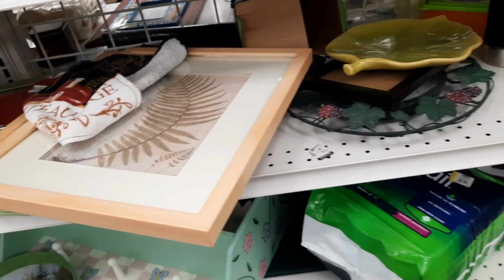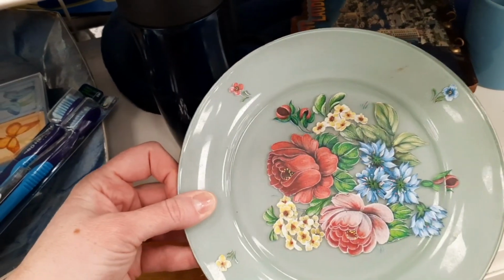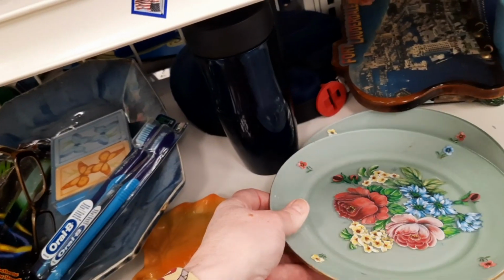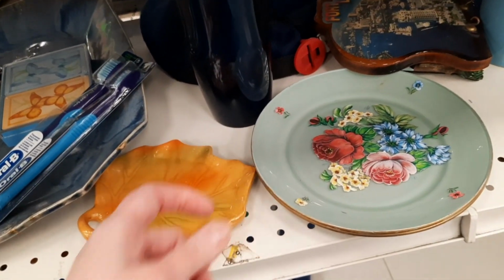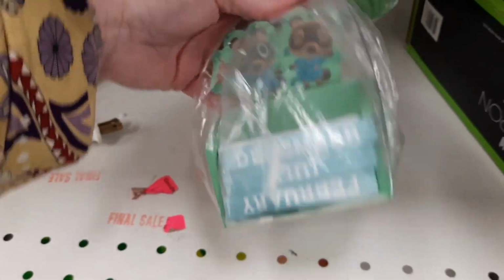Here's some artwork. They mostly have the artwork in one area, but sometimes some artwork will escape and be on the other shelves. These were painted by the person who signed the back of them. And then I found this perpetual calendar.